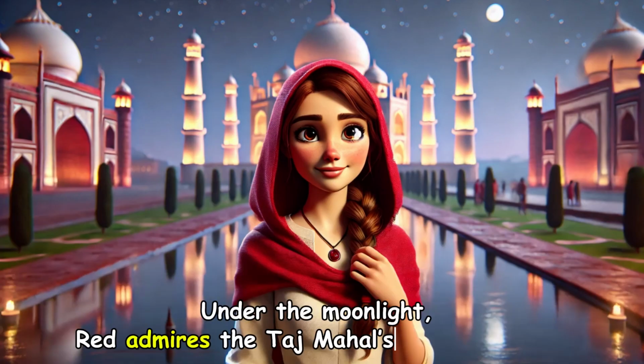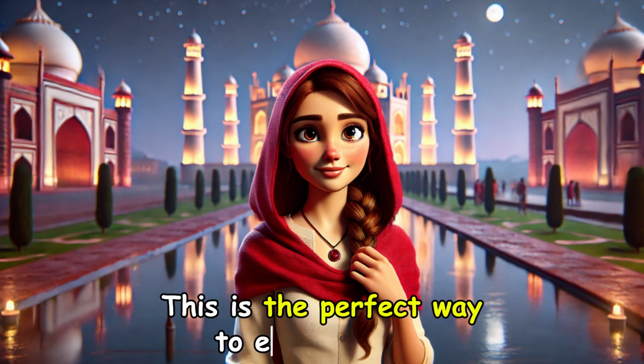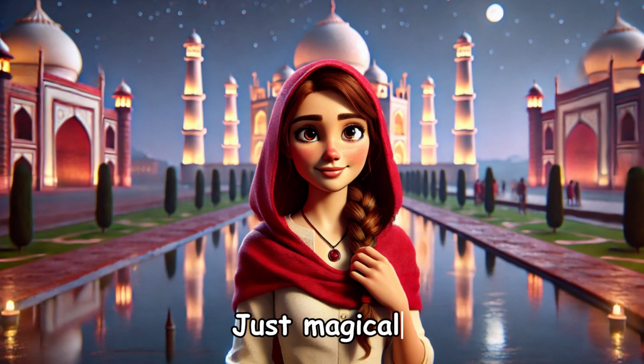Under the moonlight, Red admires the Taj Mahal's serene beauty. This is the perfect way to end the day. Just magical.